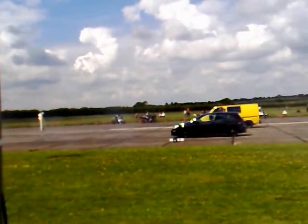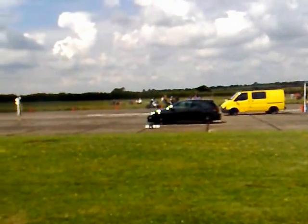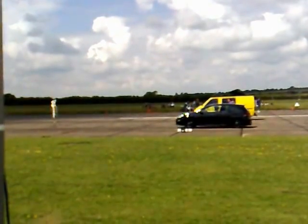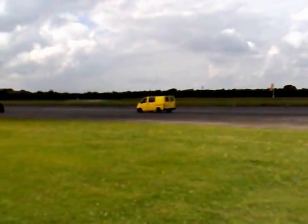You can just see it all now, can't you? You shot, we drop, but going very quickly. Absolutely fantastic. Great fun, these Transit vans. Certainly never used to run like that in my day, I can tell you. Running alongside the VW.